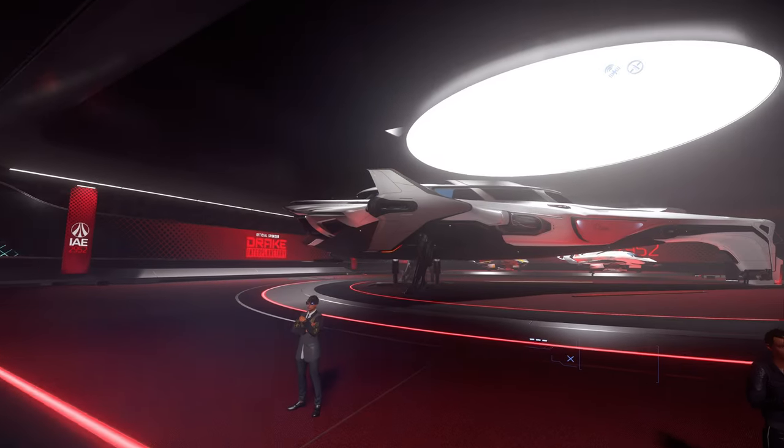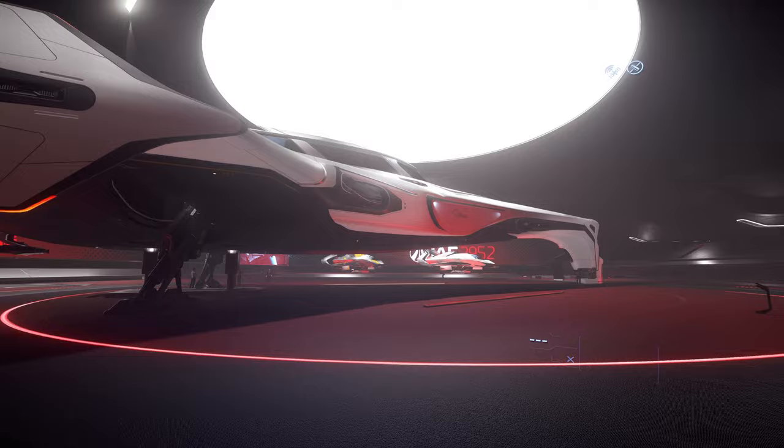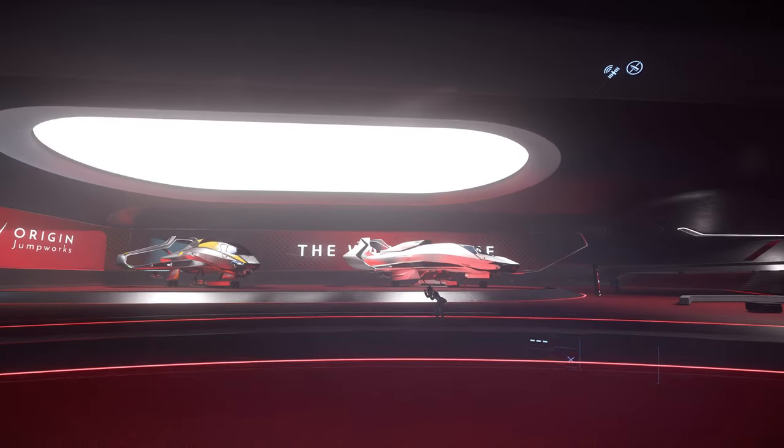I do think the designs are very nice though. Mm-hmm. Oh, the white one is the 300i.